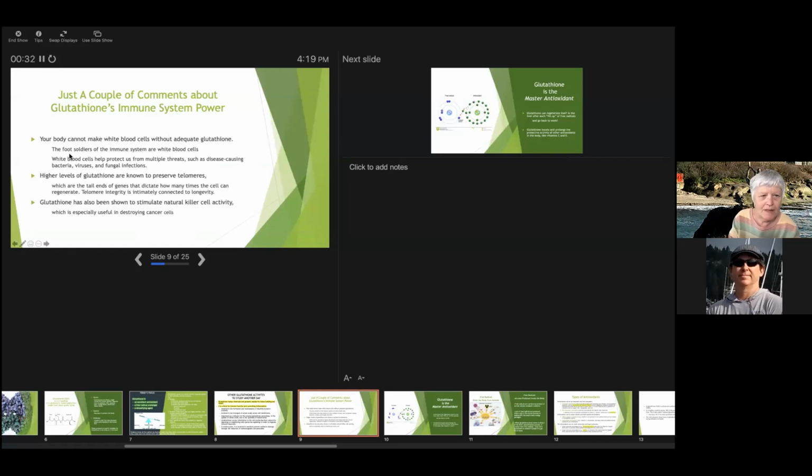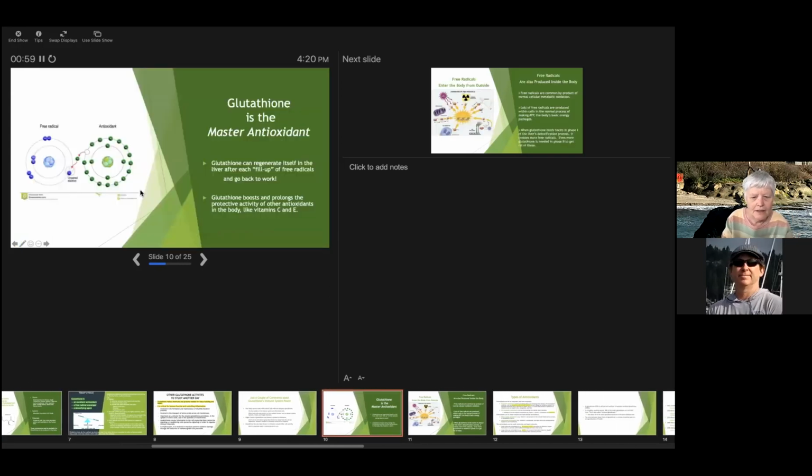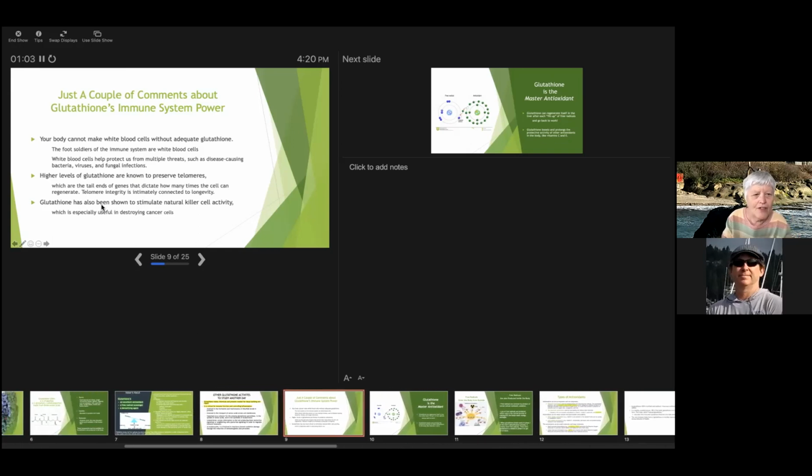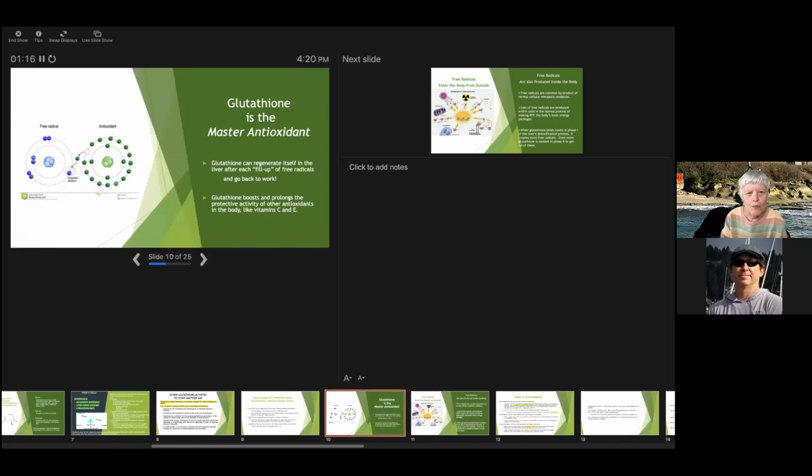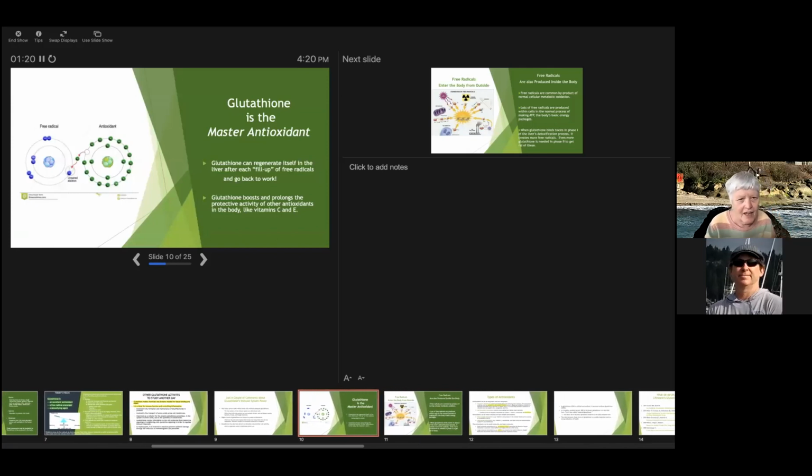So that's big stuff. Higher levels of glutathione are also known to preserve telomeres, which we talked about at our last presentation. They're the tail ends of the genes that need to be there, and they disappear with age. So this is an important contribution that glutathione makes to anti-aging. And then the third thing here is that it has natural killer cell activity. This is particularly important for destroying cancer cells. All of that we could talk much more about, but we will talk about glutathione as the master antioxidant.